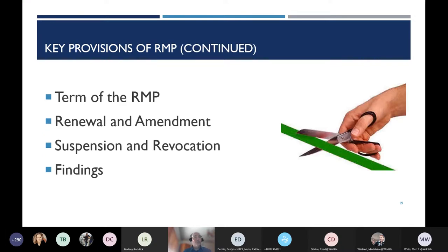So these are just some other general provisions that will be fairly standard from RMP to RMP. One of them is the term of the RMP, and right now the standard term for this RMP is set at 3 years. That's probably going to sound way too short a time for many of you. We do recognize that the reason it's set at 3 years is that by statute, that's the maximum amount of time allowed for a scientific collecting permit.